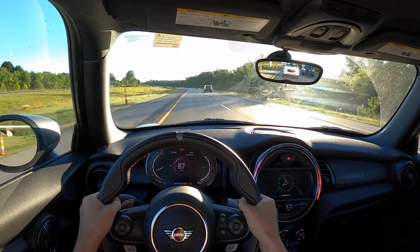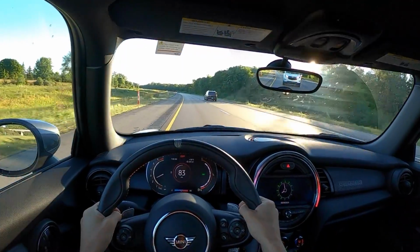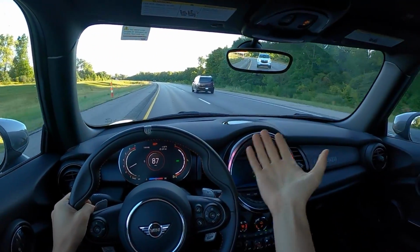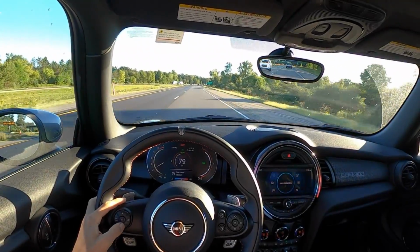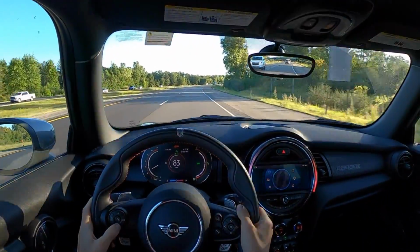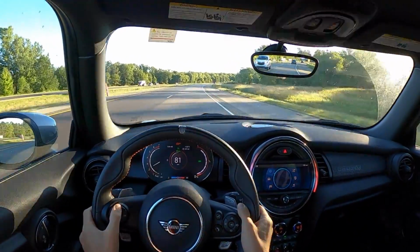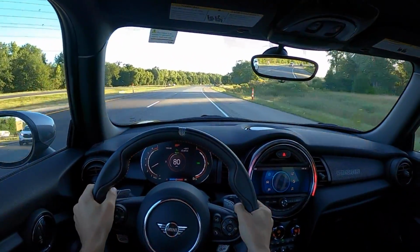45 grand, it's a steep price, but you know what? JCWs have always been 45 grand. You factor in inflation, and you're probably getting about what you paid for. No radar guided cruise control, but it does have a really nifty system where you can limit your top speed, but also switch the settings quite easily. A double press for 5 mile an hour increments, a single press for 1 mile an hour.